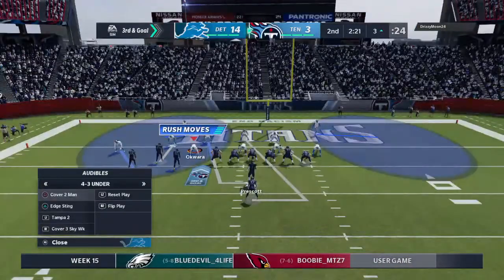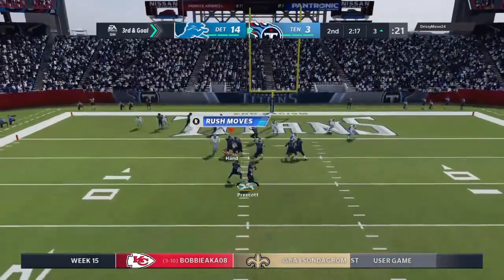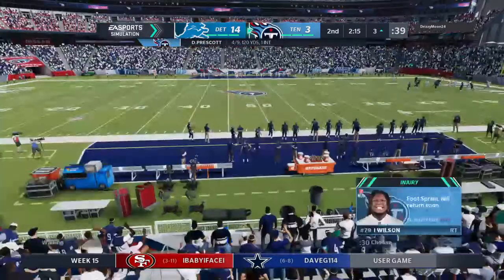They'll come out in the pistol. A big play forthcoming. Here's third and goal. Prescott from the gun to the goal line, but it's incomplete.